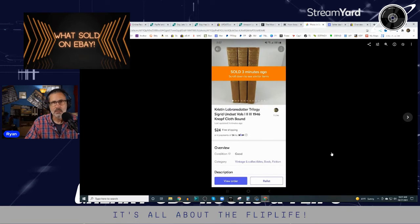This was a cool set of books I picked up at an estate sale. I did a bulk buy, and I own these for probably 75 cents a piece, so maybe $2.25 in this trilogy of books. Kristin Lavransdatter trilogy by Sigrid Undset from 1946. These were cloth-bound hardcovers from Knopf Publishing. Not a huge sale, $24 free shipping.